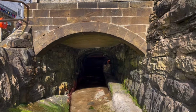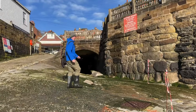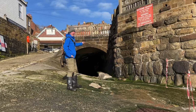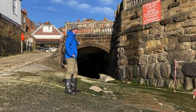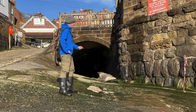Anyway, let's actually go and have a noser at this culvert. Come on, you'll like this. Right then, the bit you've all been waiting for, and me for the last 4 or 5 years. So this then is known as the Smuggler's Cave. In reality, it's a culvert that takes the King's Beck through here and out into the North Sea. But we'll go in here. I'm looking forward to this one, let me tell you. Let's go and have a noser.